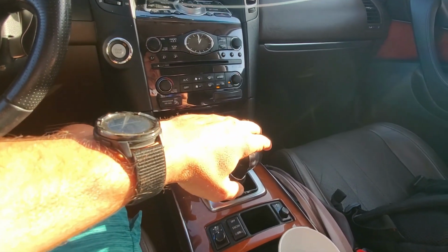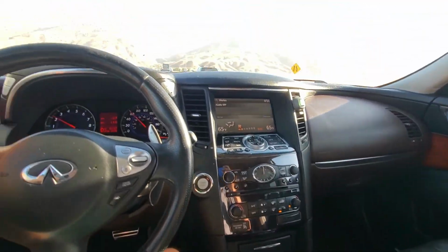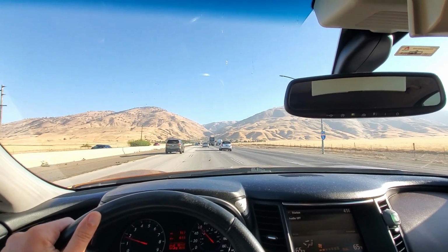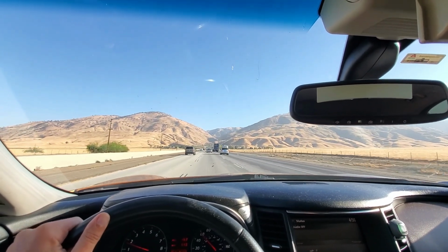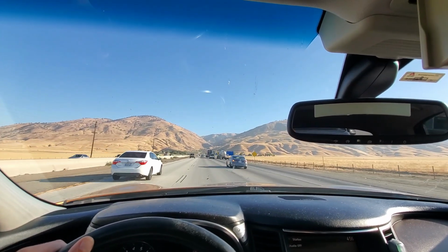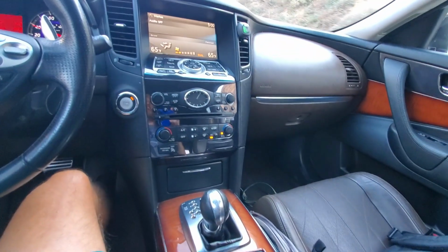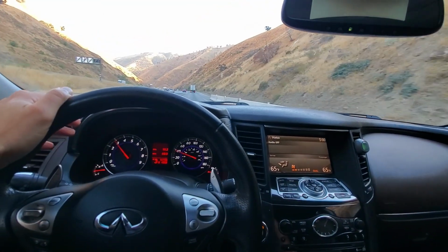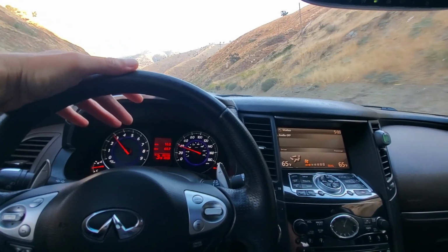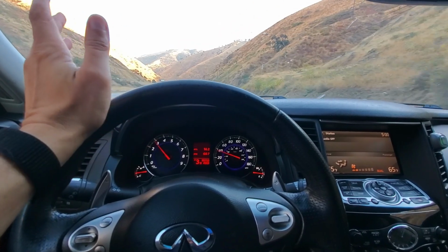switch the transmission in the manual mode, just to let the engine focus more on towing rather than supplying my comfort. And on we go. Halfway through, I'm down to 3rd gear, which is not too bad. And at this RPM, speed, and the gear ratio, Infiniti is doing an outstanding work.